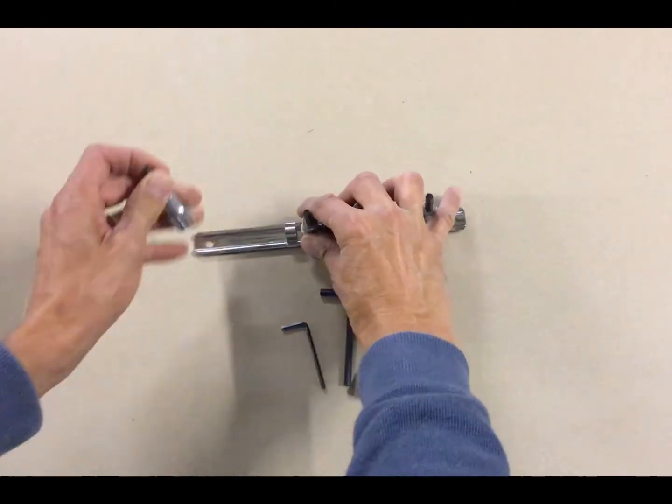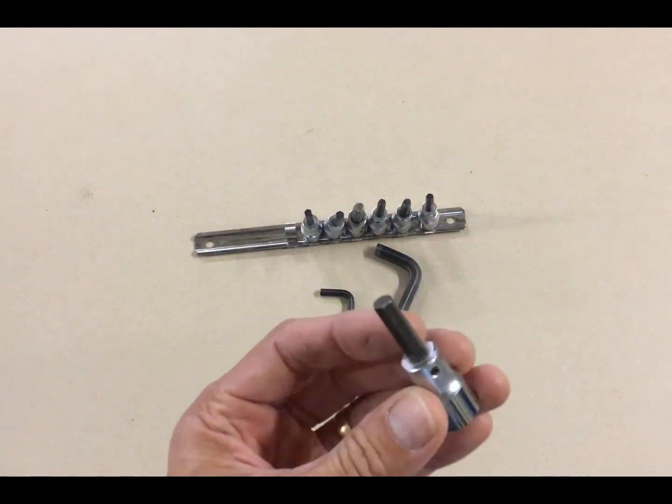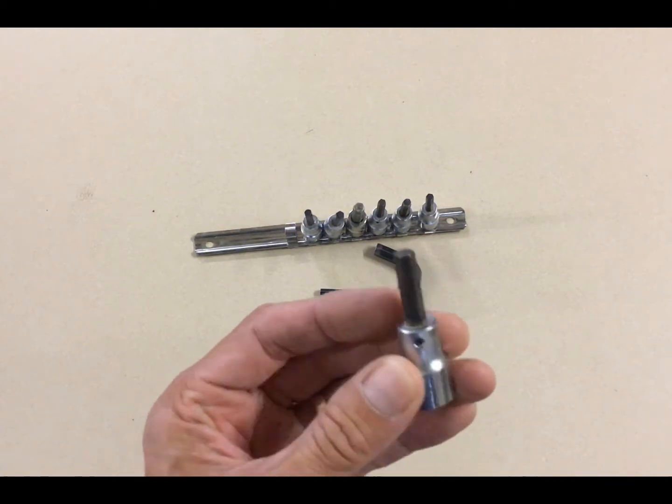Another student posted Allen wrenches. Of course, we use those. We also have Allen sockets or hex sockets.